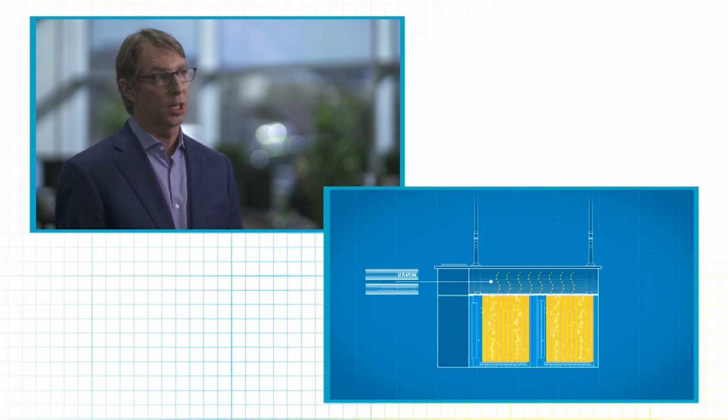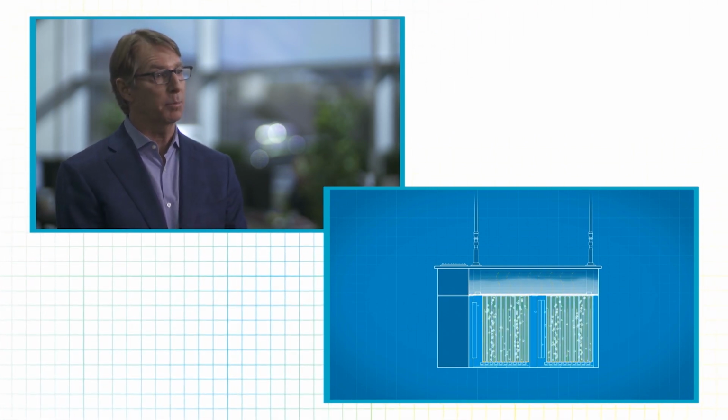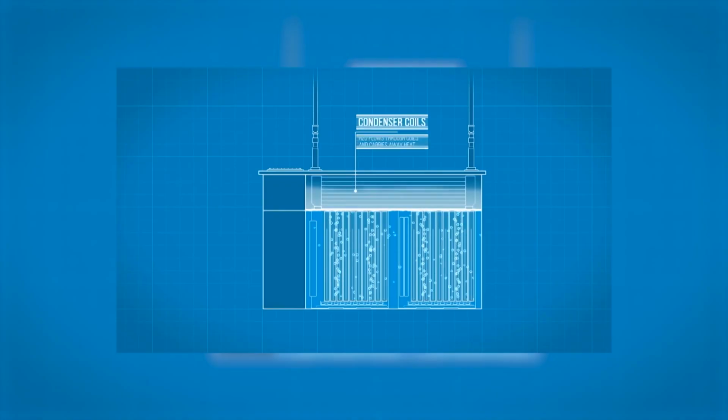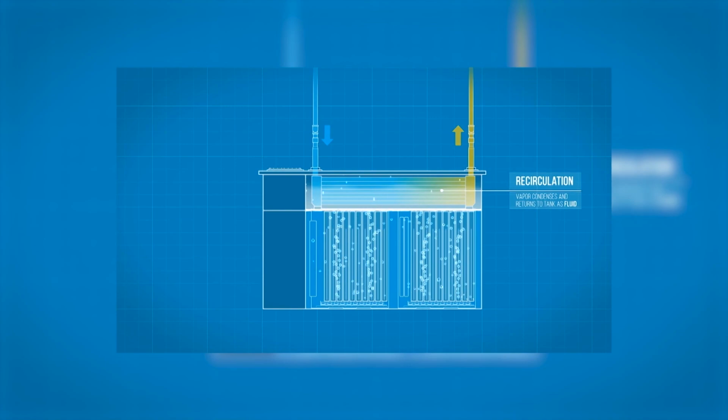With TMGcore's two-phase immersion technology, we're not as reliant on cooling. It allows us to optimize and pick the best location in a community where we can offer a high-performing, low-cost solution in an optimum location. And that's a huge advantage when we talk about not only the performance, but the cost to deliver that performance, if we can eliminate and lower one of the cost elements in delivering a data center solution.